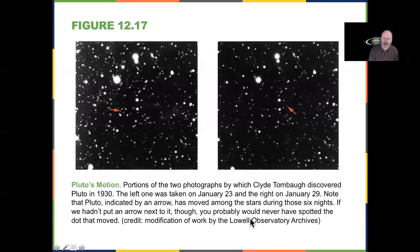Then we have Pluto. Now notice how faint Pluto is. It's really hard to see. Notice we've got these two stars in the middle. Those are these two stars here. We've got this double star thing happening up here, which is up here. We have a major star here and here. We have a major star down in the corner here.